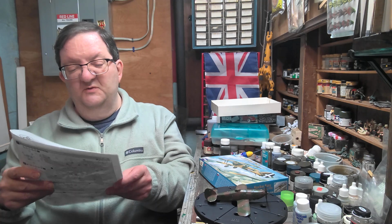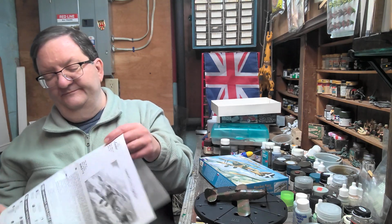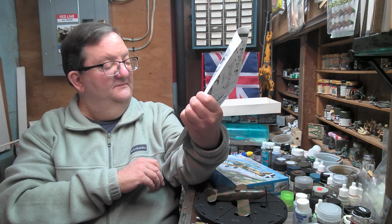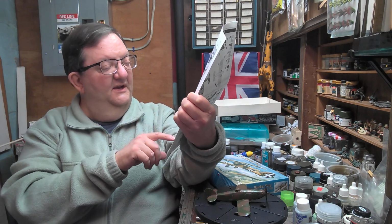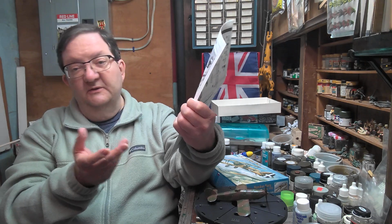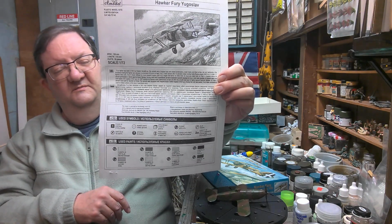There's some paint information here, which we'll look at, that paint chart again, which is on the front here. So the paint chart and the paint callouts here. They mention Humbrol colors, but they also name the color, so that tends to help if you're not really familiar with all the Humbrol line and their numbers for their paints. It does say light blue, dark green, dark earth, black, rubber, aluminum, light gray, and leather. So that's a pretty straightforward list of colors, and for the most part would indicate RAF colors, which would make sense that these were made in Britain, probably painted in RAF colors, and then sent on to the Yugoslav Air Force. That would be my guess.